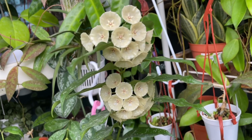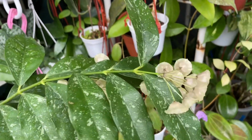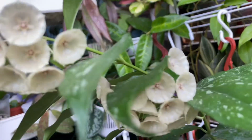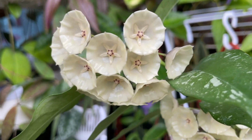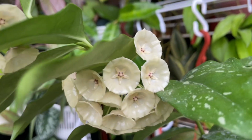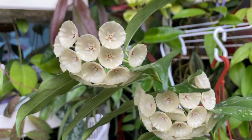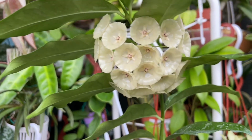2 huge bunches of flowers, guys. Can you see? Can you look at that? I'm just so blessed and happy to share that with everybody, and you can enjoy them together with me. The flowers are round, bell-shaped flowers, and they actually do last pretty long, about 5 days or so. And they give off a scent of lemongrass.